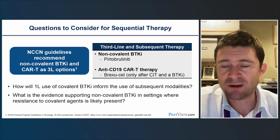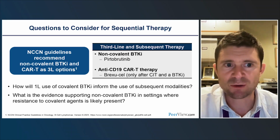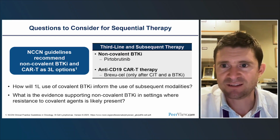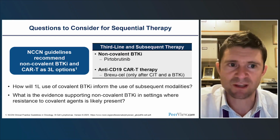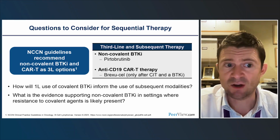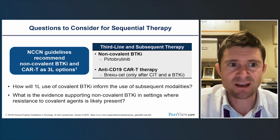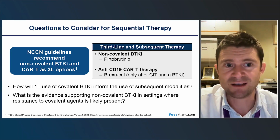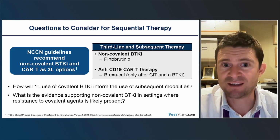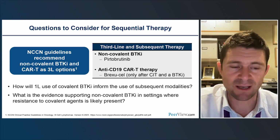So the question here is, what do we do when BTK inhibitors are moving further up the treatment pathway? It's natural to think that most patients will be exposed to covalent BTK inhibitors either in the frontline setting or in the relapsed refractory setting. And the NCCN guidelines have recommended non-covalent BTK inhibitors and CAR T cell therapy in the 3rd line setting and beyond in patients who've received a prior covalent BTK inhibitor.